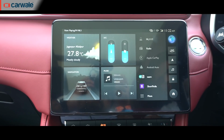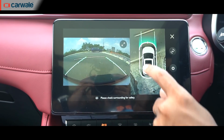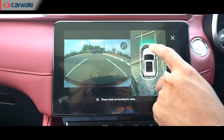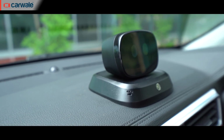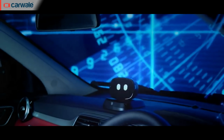The center console is dominated by a 10-inch touchscreen and is tilted towards the driver. It has the same iSmart operation system available in the other MG models with good touch response and a simple interface. The AI assistant, which is another first for the Astor, sits on the top of the dashboard, and it isn't as distracting and obtrusive for the driver as we first thought.